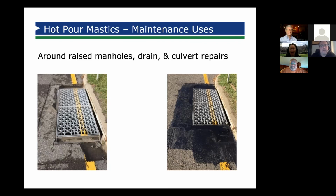I do. So this person uses rubberized sealants in many specs. Some are designed for vehicles versus pedestrian traffic. Is the mastic designed in a similar way? Would there be a different spec for pedestrian traffic versus a parking lot or versus a road?